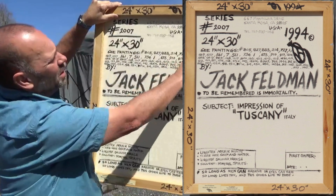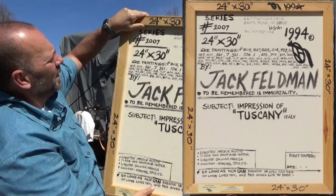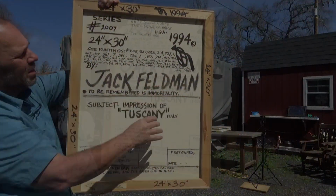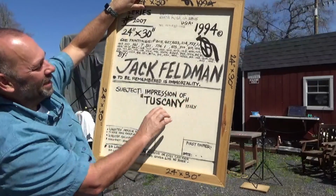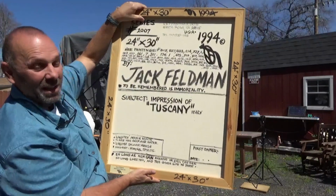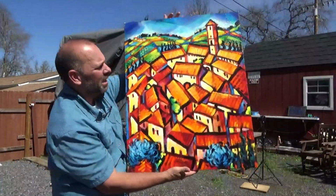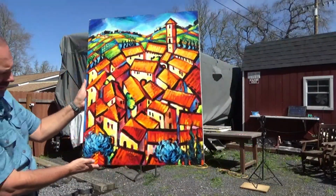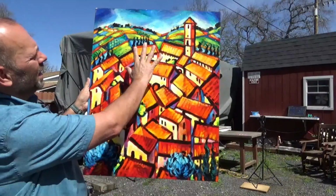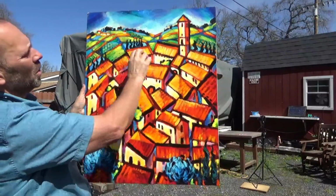This one's a 1994, when they were on Montclair Drive, series number 2007. Sea paintings. All of these different paintings have all these other numbers. Anyway, impression of Tuscany, Italy in 1994. So he had the concept and the idea that he really wanted to paint a small town in the Italian style, with all the red roofs, right? You have your trees, spiring trees, a nice town with a bell tower, and then the rolling hills in the background.